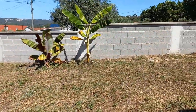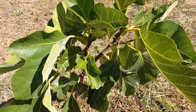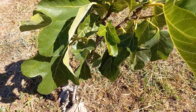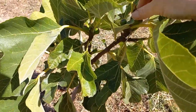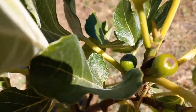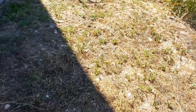Banana trees are doing good. The one on the right here is as tall as me. Now, our fig tree has its second set of figs starting. So the first figs that were on it dropped, and I never did see where they went. So maybe birds got them, or yeah, I have no idea. But these are the second figs growing on it. And the second ones that grow are supposed to be sweeter.